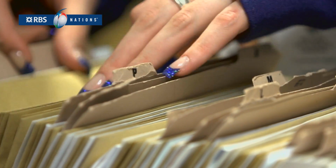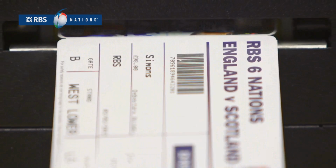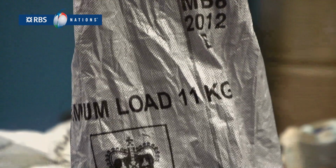I'm in charge of the allocation and distribution of the tickets for Twickenham Stadium. We've got three home matches, so in excess of 240,000 tickets have to be delivered safely. Everything's checked twice, everything's counted before it goes in an envelope. So it's quite laborious, but very important.